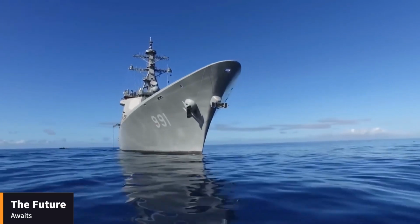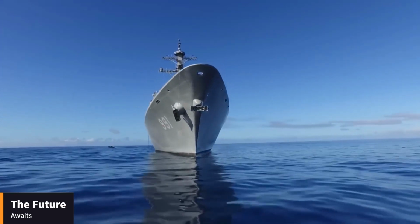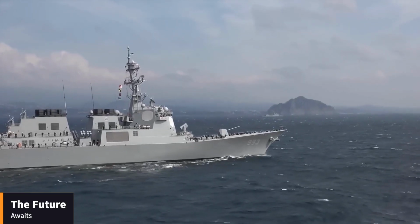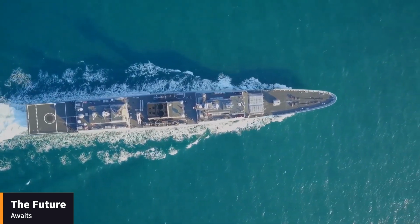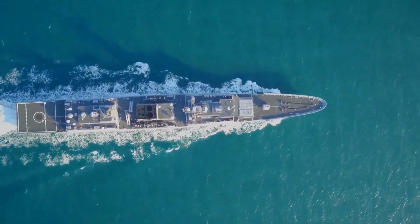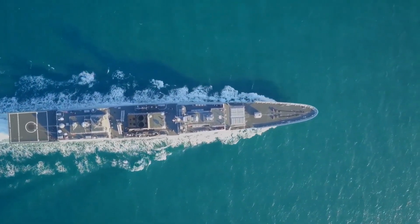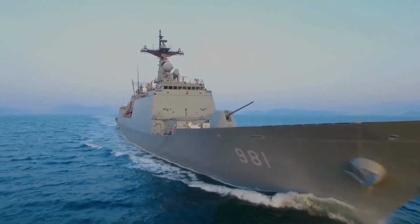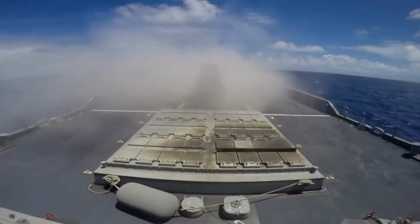In conclusion, the KDX-2 is not just a destroyer. It's a symbol of South Korea's maritime ambitions and engineering excellence. With its advanced systems, formidable firepower, and proven operational history, it stands as a cornerstone of the nation's naval defense strategy. This vessel isn't merely about current capabilities. It's about future-proofing South Korea's naval forces.